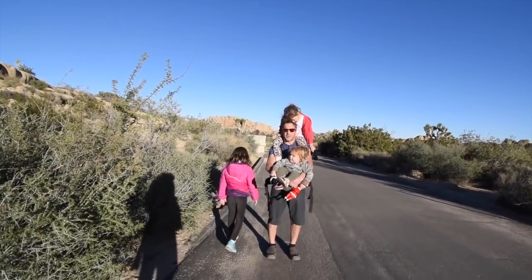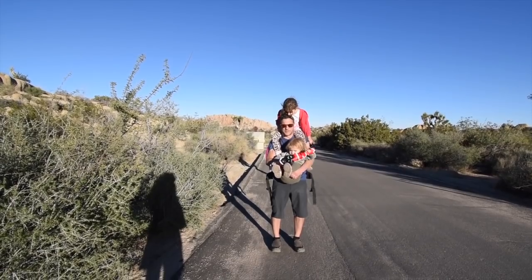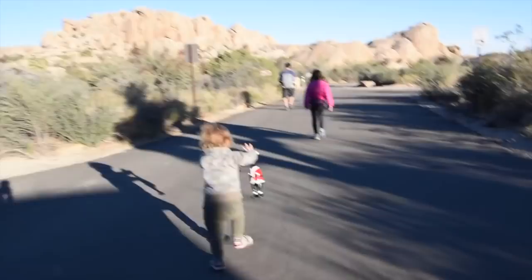All right, camera bag weighs 28 pounds. This guy weighs 35 pounds. That we're up to 63 pounds. You weigh what? 50 pounds, give or take, 45. That's 100 extra pounds on my back. Daddy, she doesn't weigh 50 pounds. I weigh 50 pounds.